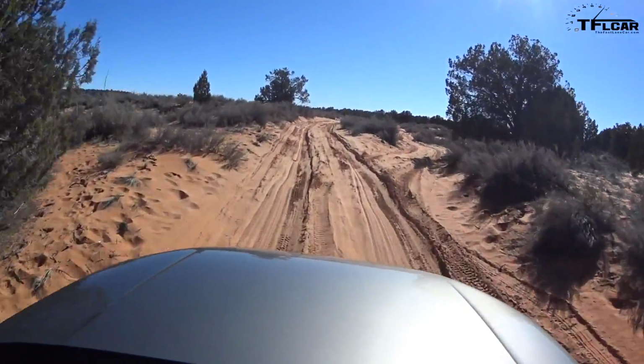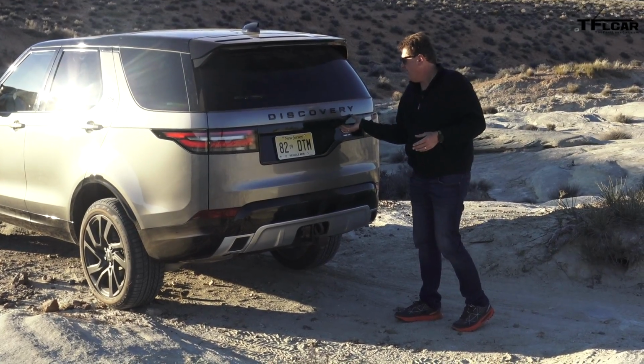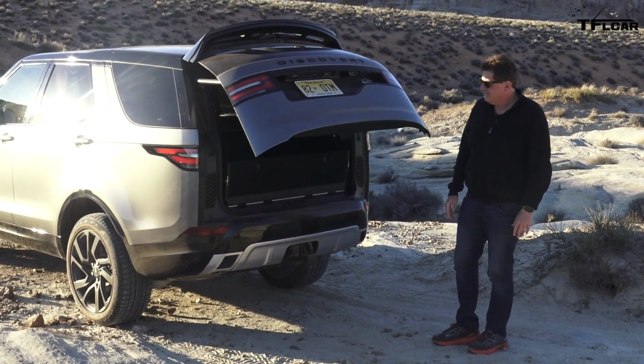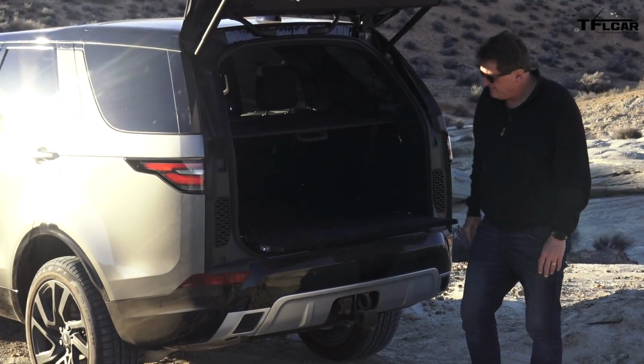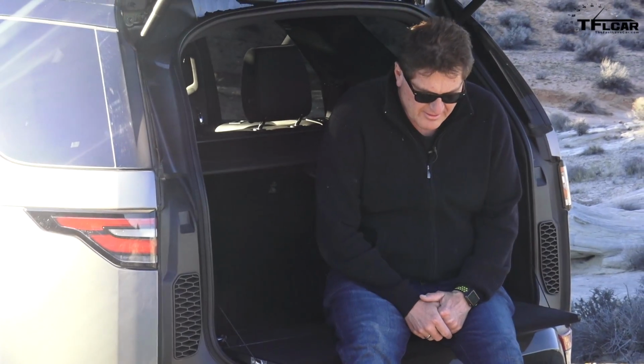Land Rover says they've been very thoughtful about the design of this car. Just take a look at this giant tailgate. Now, back here, there is a little special feature which is a tailgate that you can sit on. It holds up to 660 pounds. And if you're in the UK, this is for changing your dirty Wellingtons. But if you're in America, it's for changing your dirty boots.